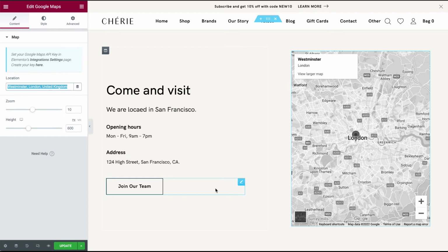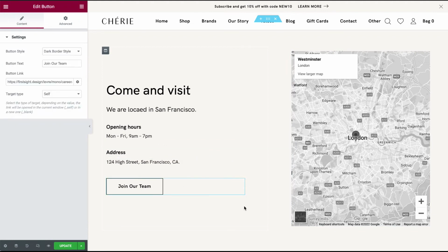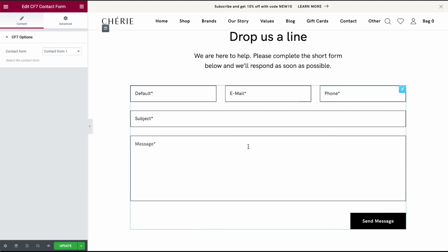This is pretty easy. You can change the settings right here. You can change the height of the map. So it's very easy to set up a map with the location. And on the left side there is also information you can edit. Simply click on the edit icon and make the changes you need. In this example, the call to action button leads to the career page. You can change this. You can basically remove the button if you don't need it, so that is pretty simple as well.